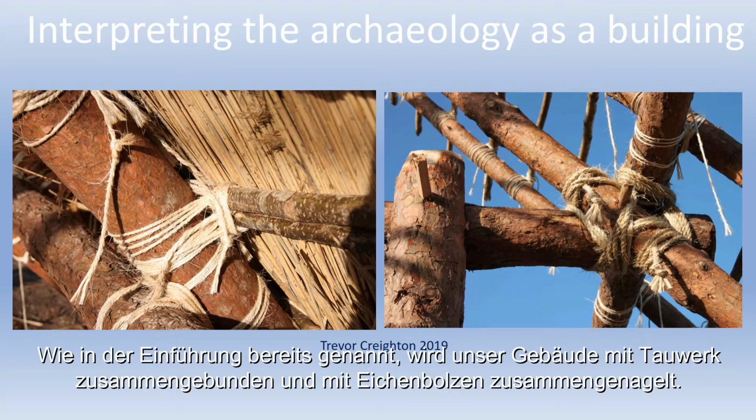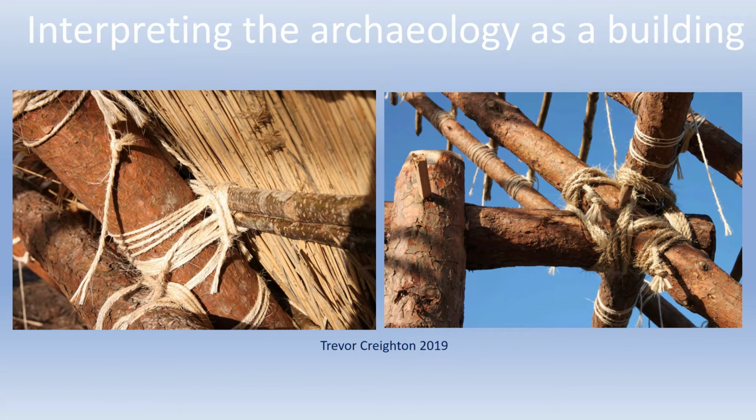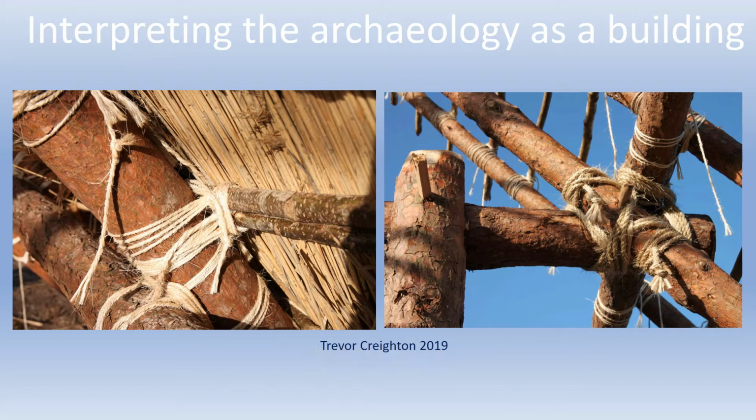As Claire explained in the introduction, our building is tied together with cordage as well as being pegged together with oak pegs. We've also used some very simple cut joints just to increase the structural integrity of the building. So what we hope we've created is a strong, long-lasting building that's not only an excellent demonstration of Neolithic technology, but hopefully won't fall down on our visitors.